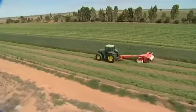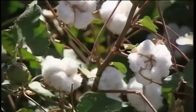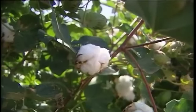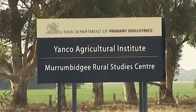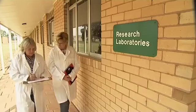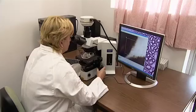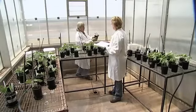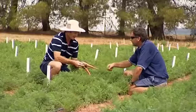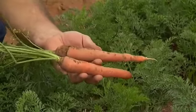Pasture cropping supports the livestock industry, and cotton is becoming a more popular commodity in the Riverina to supply the textile industry. The New South Wales Department of Primary Industries, which has an institute and offices throughout the region, is responsible for conducting research into crop yields, quality, climate change and disease resistance. The department also provides extension and educational training to improve farmer and industry profitability.